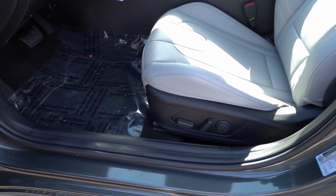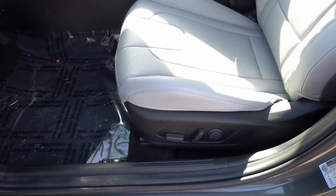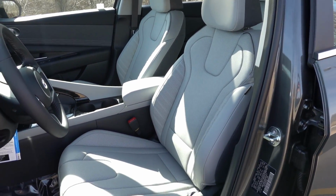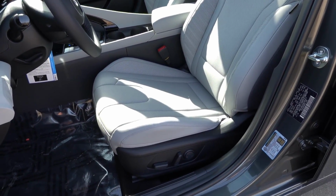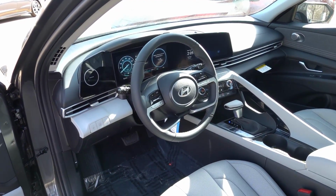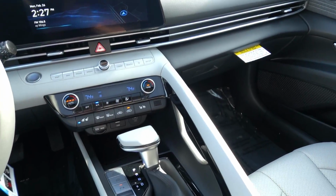Now coming to the driver's seat, this is going to be the power driver's seat with two-way power lumbar. And there is the gray H-Tex leatherette, which is a new material used for 2024, as prior it did have genuine leather seating surfaces. So immediately here on the interior of the Limited Hybrid, you're gonna find a much nicer interior just by some of the materials that they use throughout the cabin.